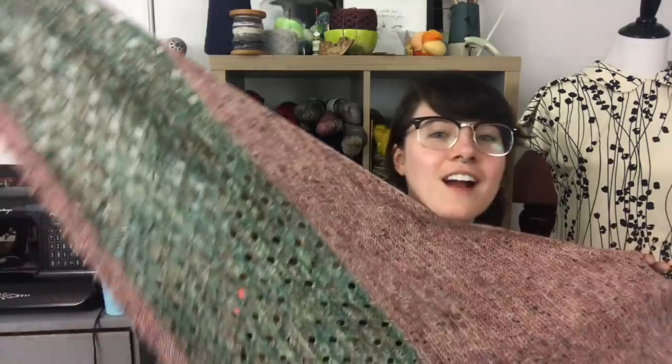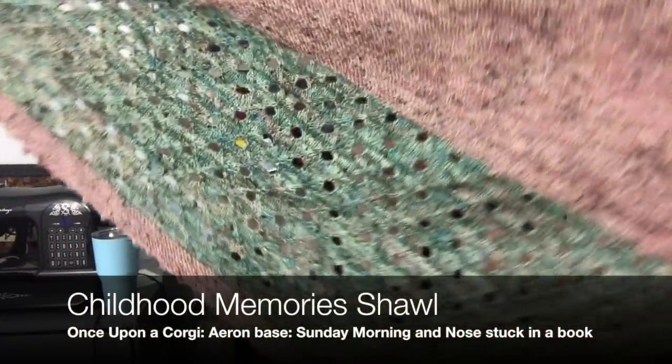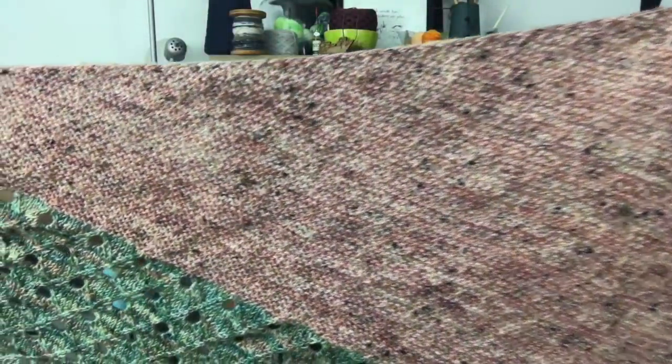I have a finished object that is not made by me, but it is too delicious not to show you. So over the weekend was Connecticut Sheep and Wool, and a friend of mine who knit the Exploration Station for a shop sample for me, her mom was super adorable, and she did not knit this for me, but she said I could use it for the weekend for the shop. But she knit this beautiful shawl out of our iron base, which is the BFL tweed, in the colorways Sunday Morning and Nose Stuck in a Book. And this is the Childhood Memories shawl.